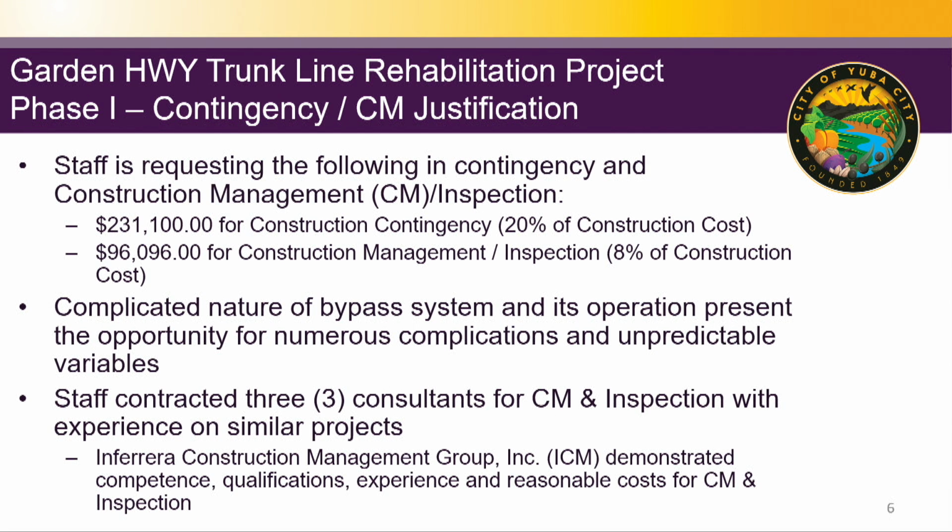So staff is requesting $231,000, which is 20% for construction contingency, and then $96,000 for construction management and inspection. And the reason for the 20% contingency is because of this bypass system. It's going to be very complex. And so we want to make sure that we have contingency in there should the contractor need to make modifications that we weren't anticipating or they weren't anticipating, to be able to address that. As you can imagine, as you have this pipe bypass, you don't have the time to stop and contemplate for a few days. So we wanted to make sure that we had plenty of contingency.